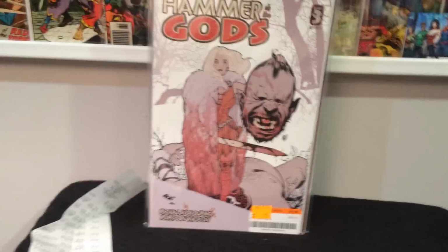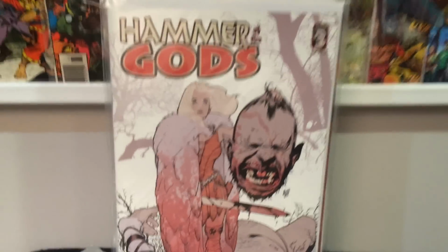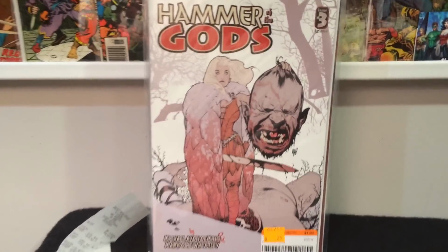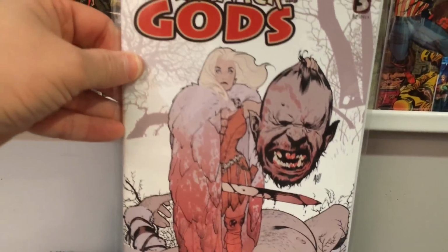Here's an Adam Hughes book that I got for 25 cents. Price is down there. And I've never seen this before. It's called Hammer of the Gods. This is book number 3. This was the only cover he did in the run. So I was glad to grab that.